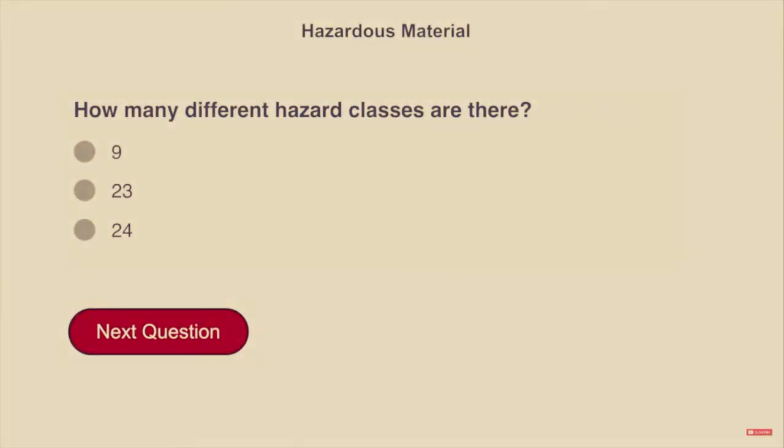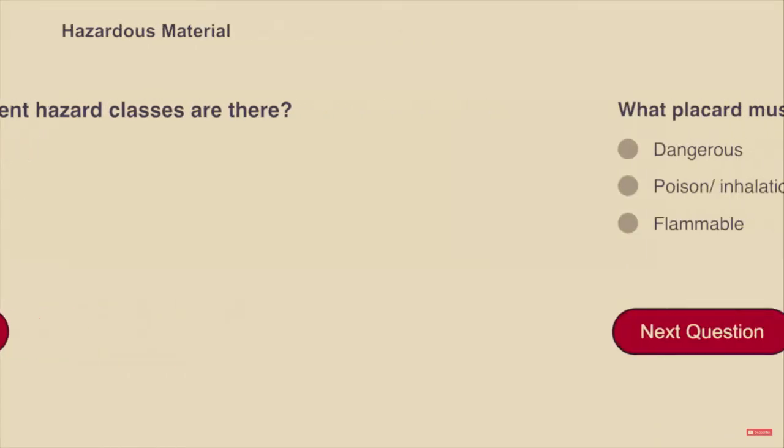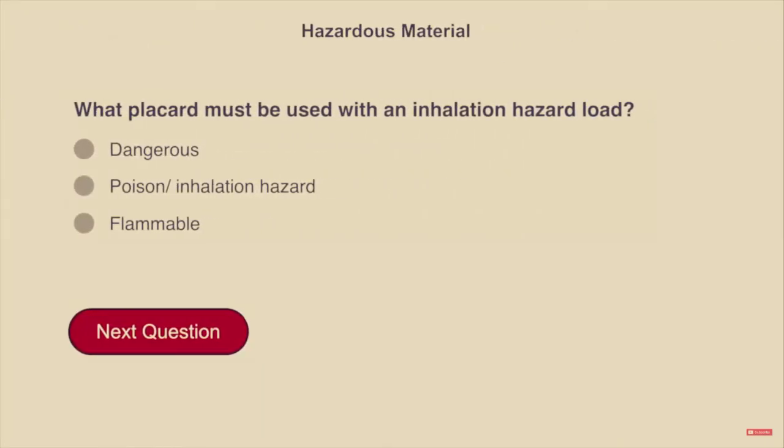How many different hazard classes are there? 9. What placard must be used with an inhalation hazard load? Poison inhalation hazard.